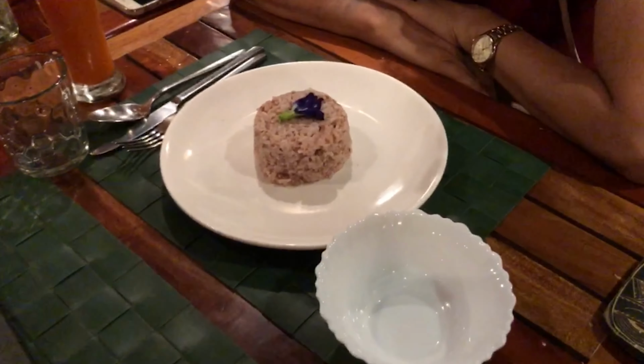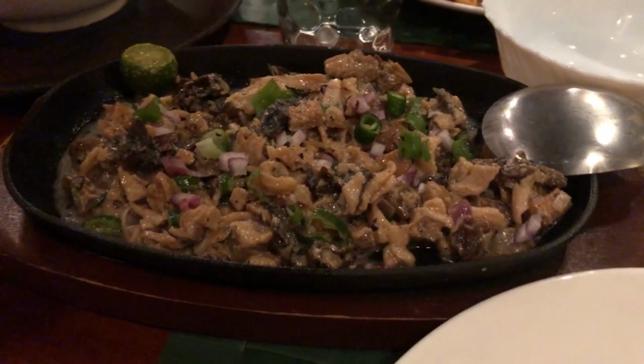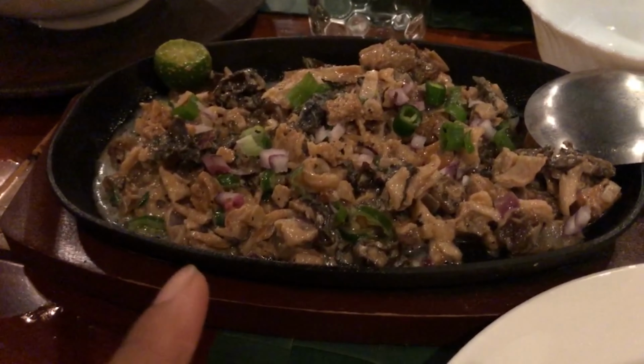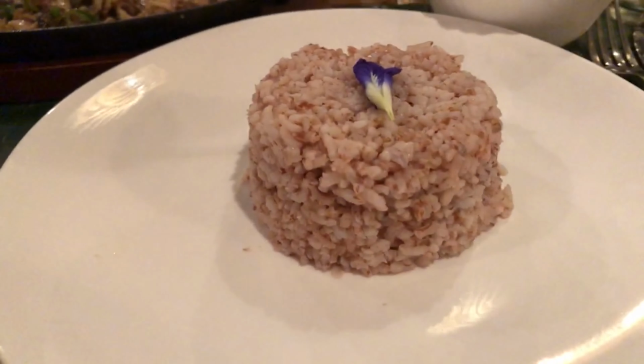Sinigang chili shrimp with brown rice. So healthy. And then this is their chili chicken, ha? Brown rice din. Nakalimutan ko to, pero this is their bestseller, pepper sisig. Pero it's a vegan type na may tofu and mushroom. And this is my rice.